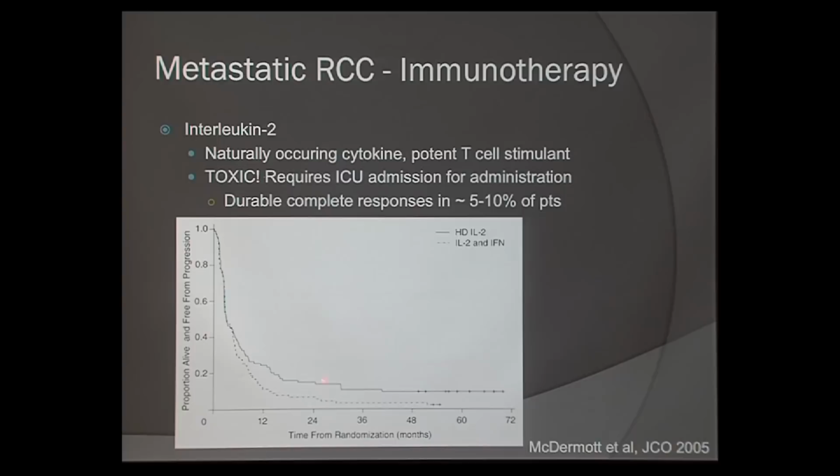It's less than 10%, somewhere between 5 and 10%, probably closer to 5, that just after 1, 2, 3, 4, 5, 6 years, and now we have follow-up to 8 to 10 years, their metastatic kidney cancer is gone, and it's not coming back. And we call that a durable complete response. And it's, again, a very small population of patients, but in a disease where I told you 10% are alive at a year to 2 years, these patients are alive at 6 years and more.